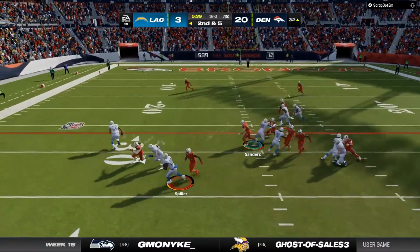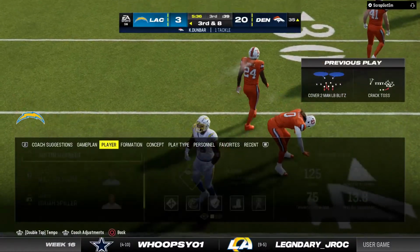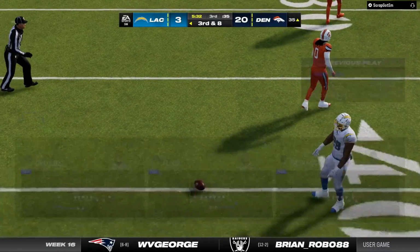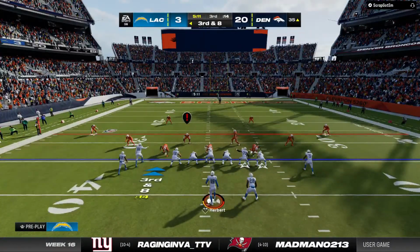Right back to Spiller on second down. And that play is blown up, losing yardage back at the 35. This will be a loss of 3, and now a much tougher third down looming. I think this running game, or should I say lack of one, is making this defense look better than what they really are.